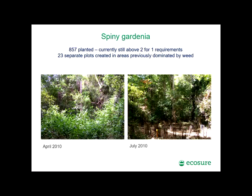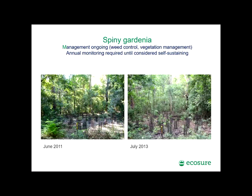And in order to try and assist with some of that natural attrition, we actually popped in an extra 30% of those threatened species on day one. And with the spiny gardenia, because they have proven to be the most challenging out of the 4 species placed on site, there's probably going to be some additional planting with them down the track. So there are 23 plots created, and that's one of the before and after shots, and that's a little more recent, in 2013. You can see that same plot on the right.